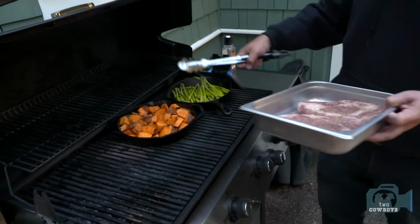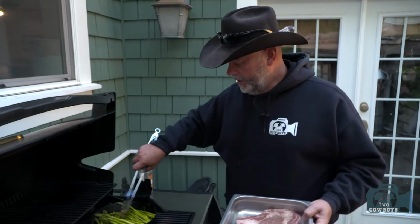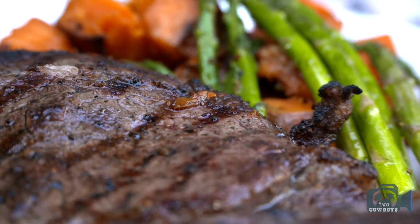And just to show you that the Cowboys are also doing veggies, we got some sweet potatoes. We call it kumara, where we come from, and some nice green asparagus. And maybe next summer we'll tell you how to cook vegetables on the barbecue in your backyard from your local producer.